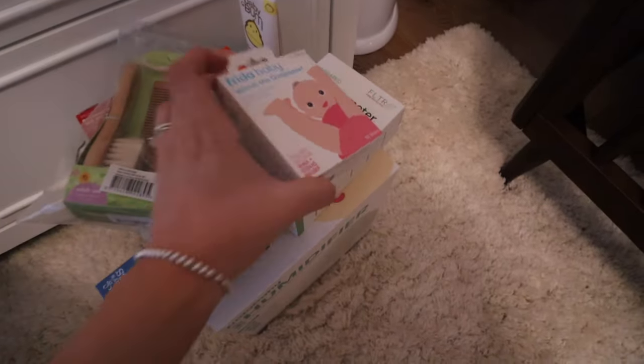And then this was on clearance for $7.69, normally $10.99. It's the Honest Sensitive Sprayable Diaper Rash Cream, which I thought would be really good for either in the car caddy or like my diaper bag. I got some breast milk storage bags. I got like just the small box.